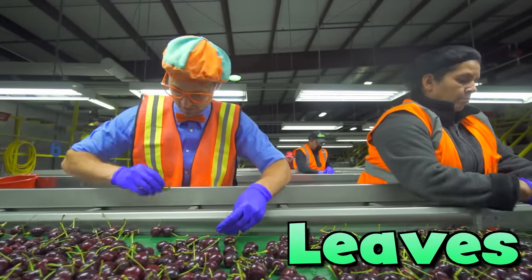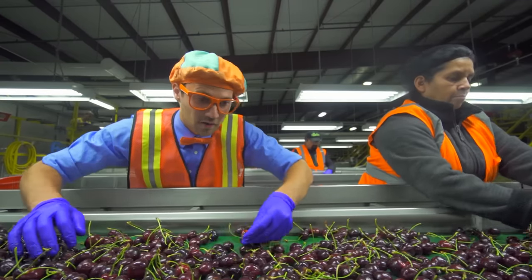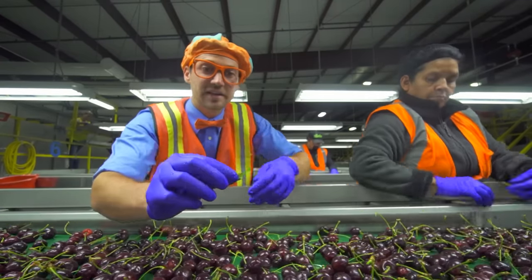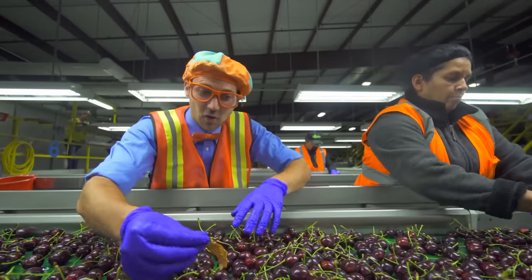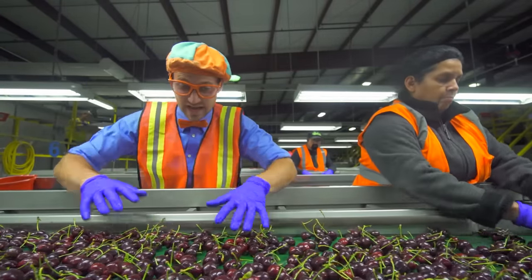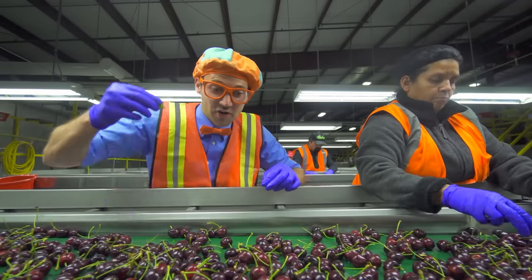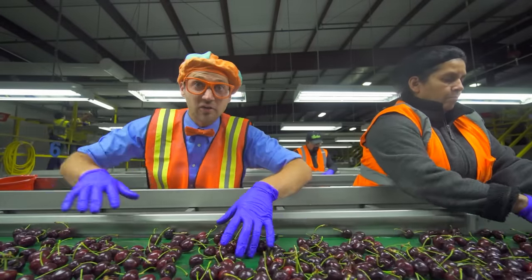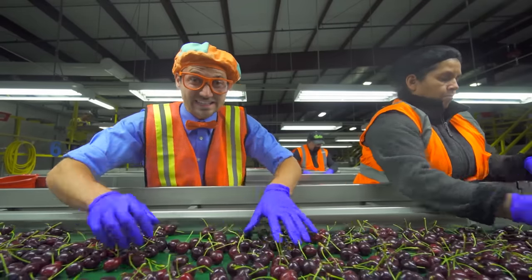I'm looking for leaves and throwing them away. Here's one. Yes, another leaf. Good job. I'm getting some. Okay, so now we make sure these cherries are nice and clean so then they can go down the conveyor belt. So then they'll be nice and ready for you to eat.